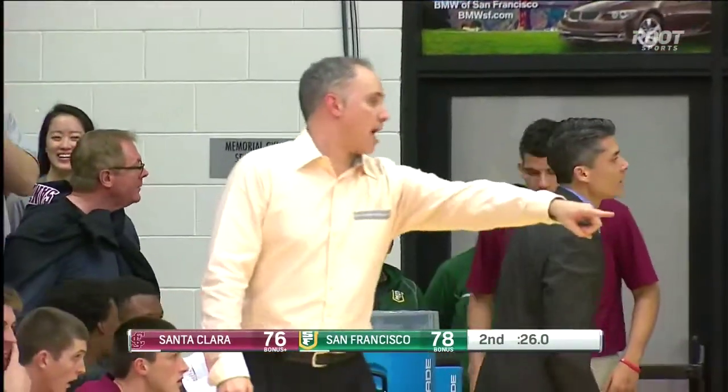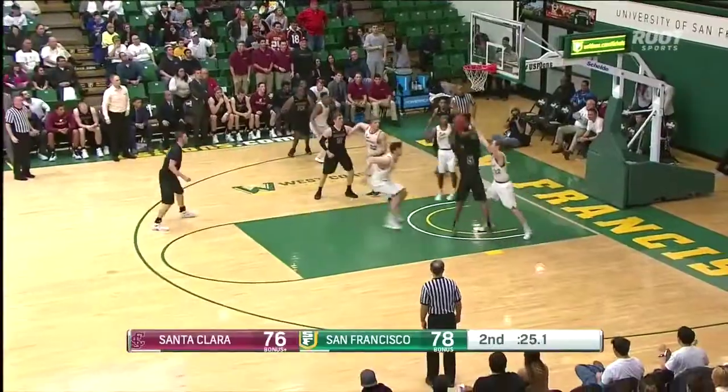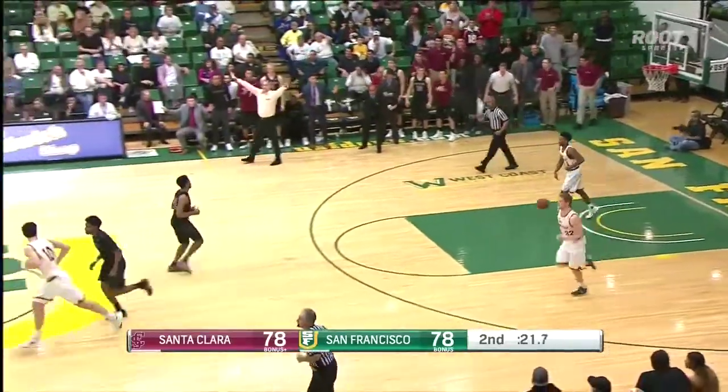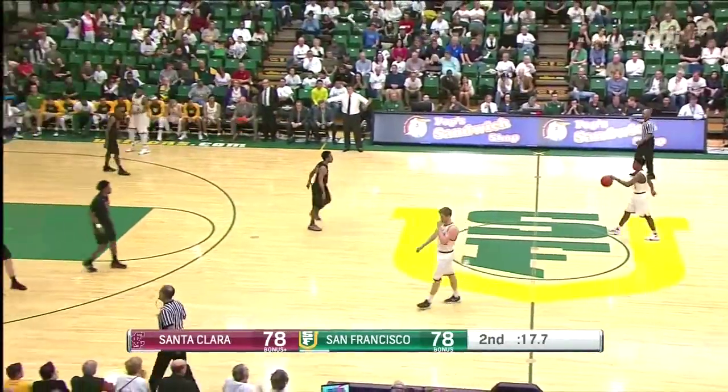So underneath the basket, their own basket, Santa Clara will inbound. And no need, obviously, to go for a 3. I mean, you're only down 2. Look at this out of bounds. Inside, and it's good by Taylor, and we're tied with 23 seconds left. How do you like Santa Clara to come all the way back?